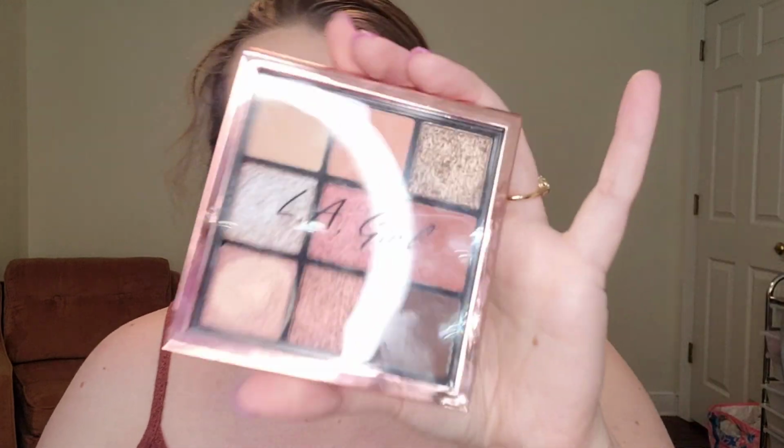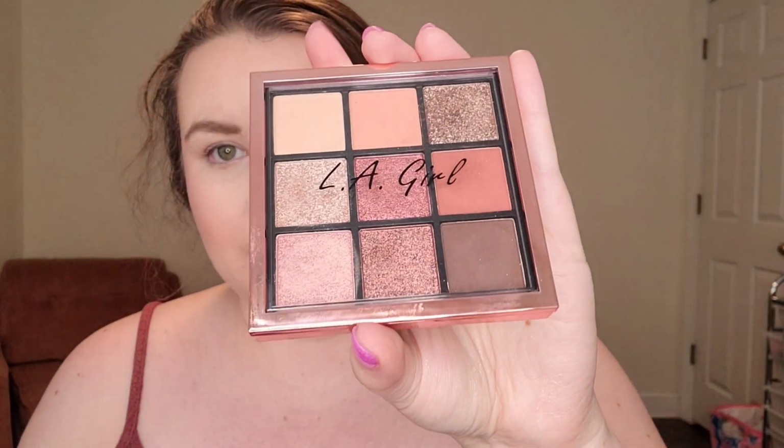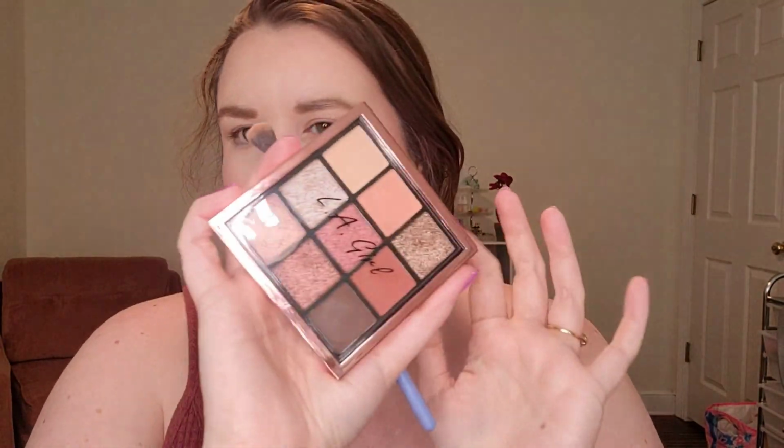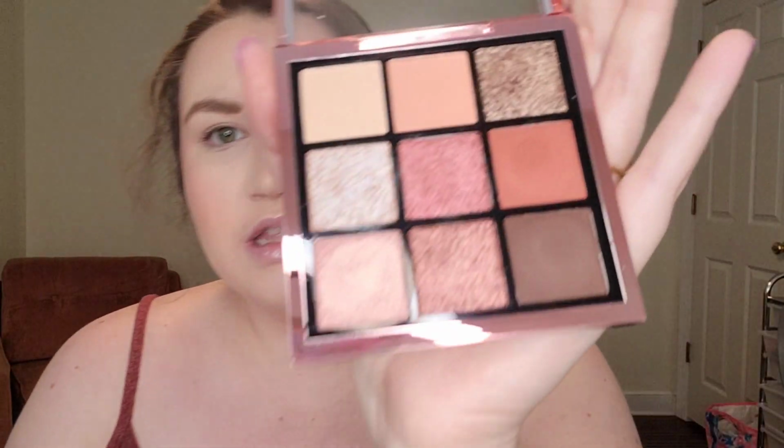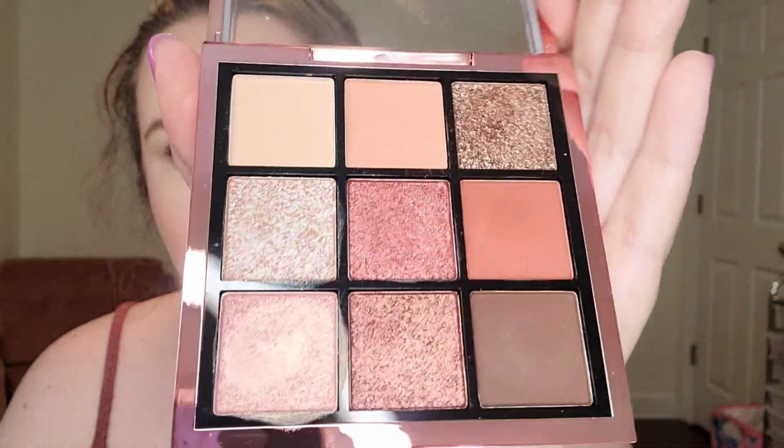Next up, we're going to do some eyeshadow today, and I'm going to be using the LA Girl Keep It Playful eyeshadow palette. Now, this one is like the pinkier version. They have a more sultry nude. I'll pop the other ones up on the screen for you, but this one instantly caught my eye. First of all, magnetic closure packaging. It is plastic, but okay. But look at these shimmers. The shimmers just really caught my eye.